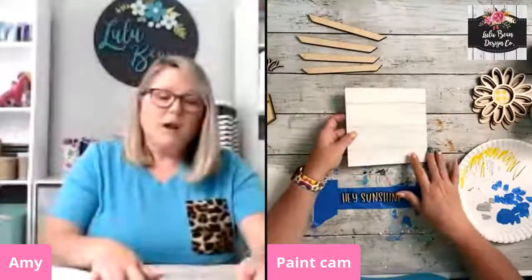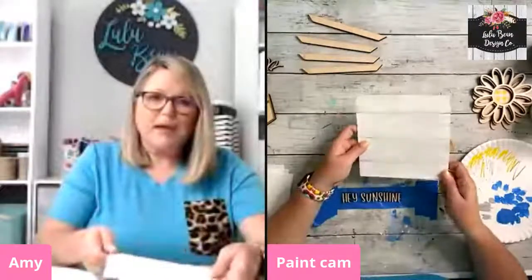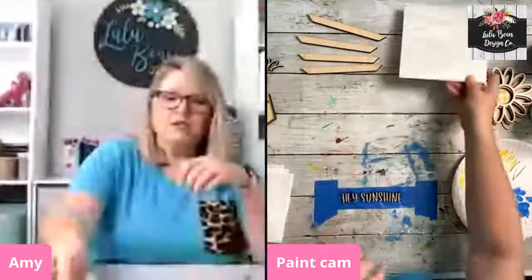But this is the framed piece. I've painted the back with white chalk paint. I don't want it to look perfect and bright white. I just want it to look kind of aged and distressed.